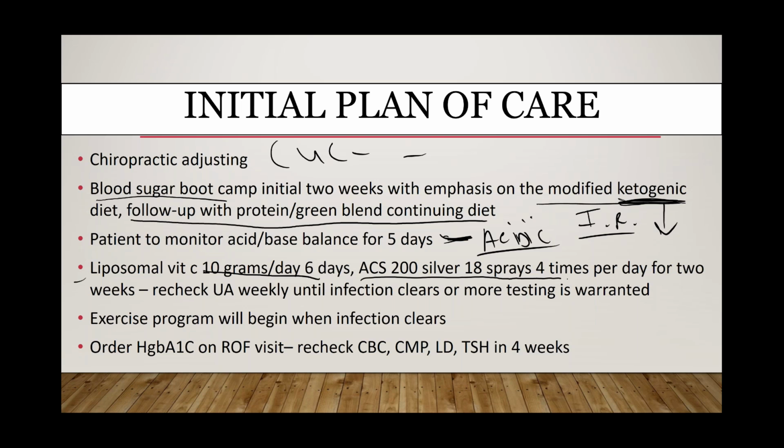Then I'm going to recheck the UA weekly until the infection clears, or I go 3 weeks down the road, and I'm not budging that thing. I'm changing tracks. I'm going to do something else to get this infection out of there. Once the infection clears, I will start her on an exercise program. I'll start just some light walking, something like that, nothing major. But over the course of a few weeks, I'm going to have her doing interval training.